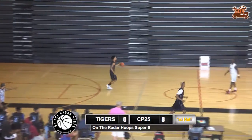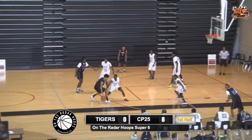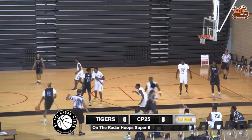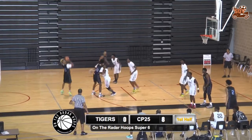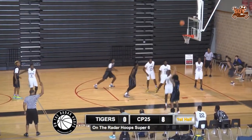Here early on in the first half with the cross-court setup that we're filming from, we don't have the best angle of the scoreboard, so bear with us as the game goes on. We'll make sure we run over there and check the scoreboard for any updates we can give you in terms of specific times.